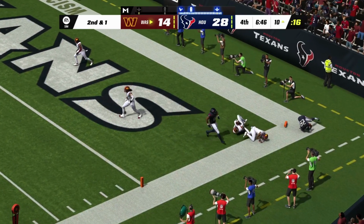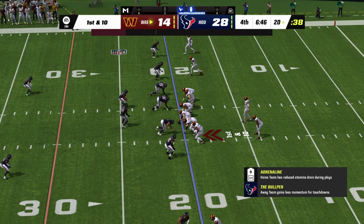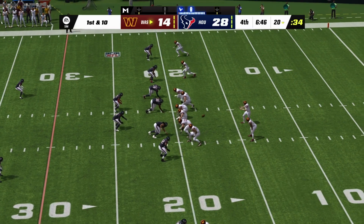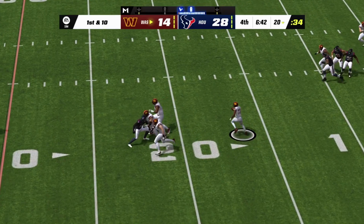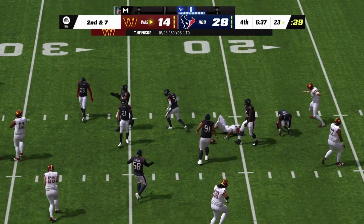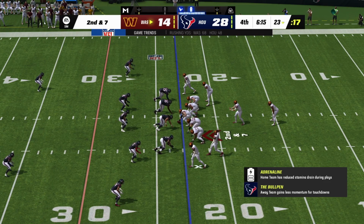And intercepted. Maybe the turning point they need. Picked off by Benjamin St. Just. And the Commanders are right back in this football game. Now left side on the swing pass. And he'll be tackled at the 23. Down a little bit, and they can throw it downfield. Now 2nd and 7 from the 23.